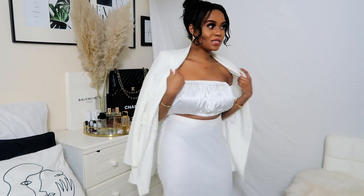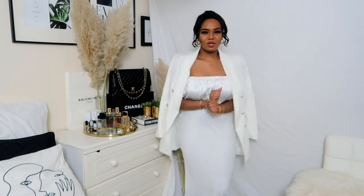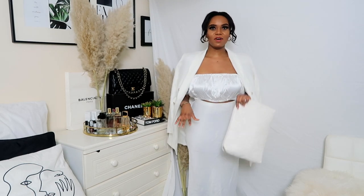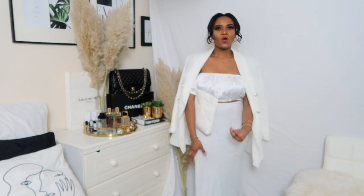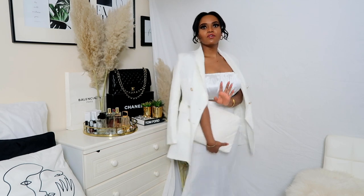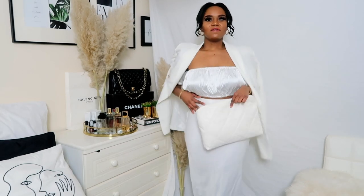And put on a blazer. You don't have to, because you want to show the arms and everything, but for me, a blazer is always for the win. I am in love with this outfit. I can't wait for summer. I really can't wait for summer. And obviously, a white clutch bag to go with it. So, monochromatic, all white everything. Even white shoes, but I'm not gonna put on the shoes because you're not gonna see them anyways. But this is what the outfit will look like. Love.